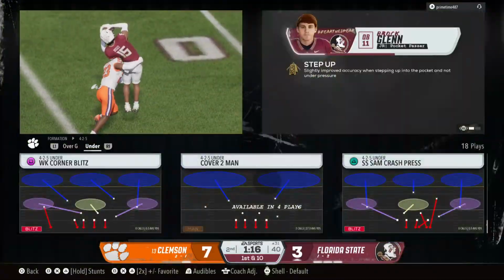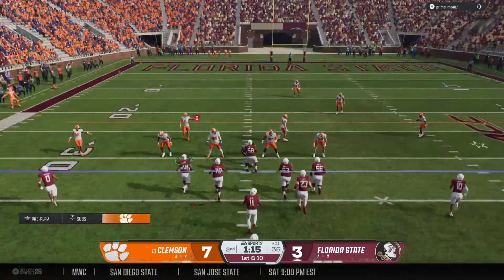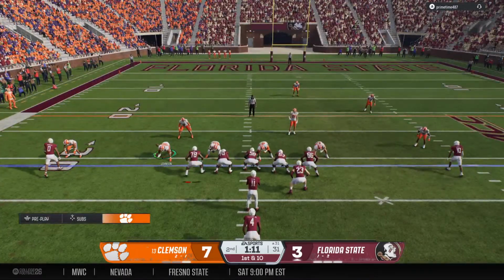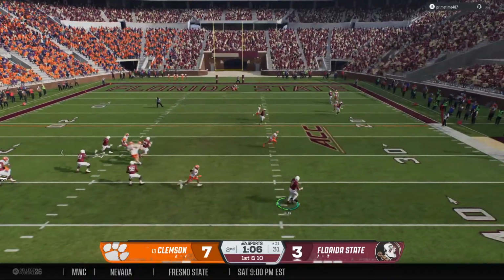It's one thing to do it from the pocket when you have your feet set underneath you, but when you can get outside, off schedule, on the move, and throw a dart like that, that is just big time, and the offense gets a huge explosive play.